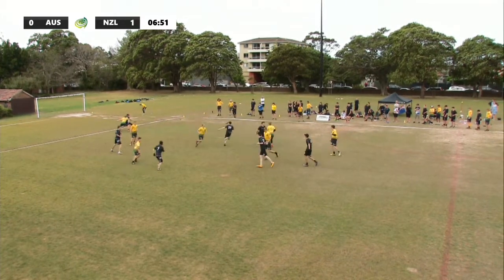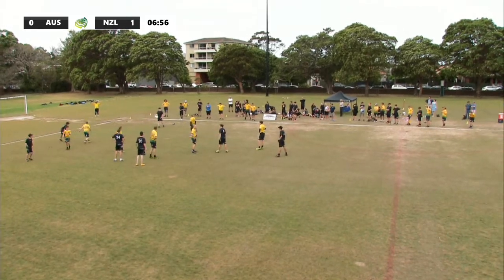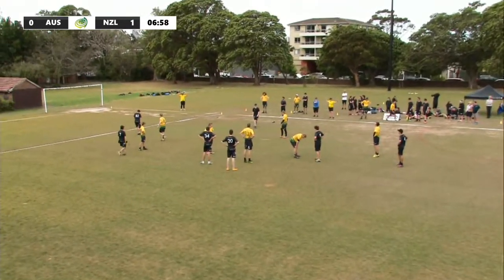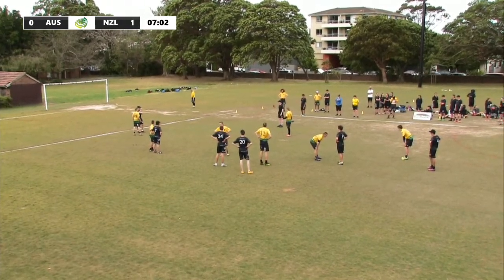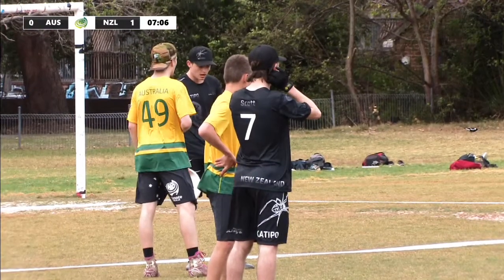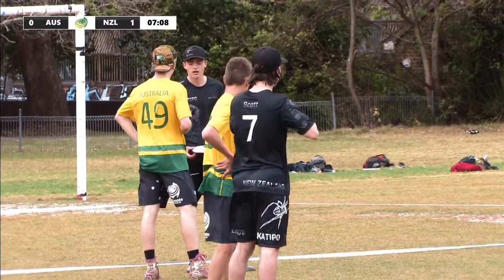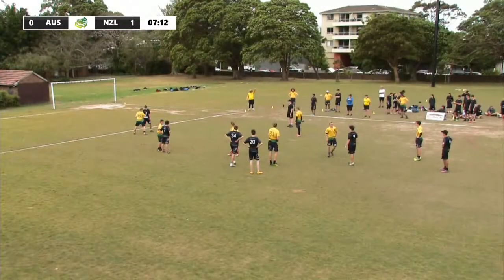Driscoll and Mercer just working it at the back. Jack Doyle comes in now. And it's a pick called. Disc returned. Yeah, I think Doyle just maybe snuck through the stack there. Julio Madhanna. A bit of a pick.